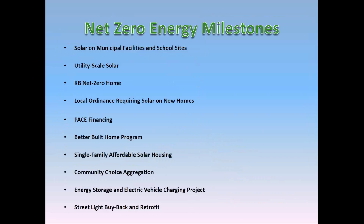In support of achieving our goals, Lancaster has initiated a number of programs and initiatives, and I'll go into more detail on each of these.